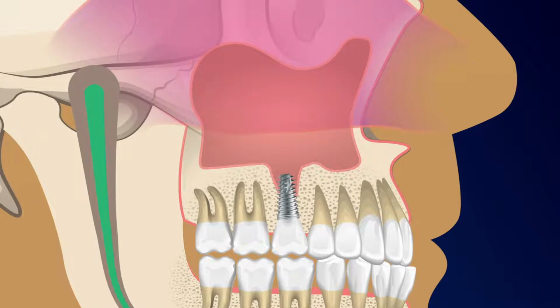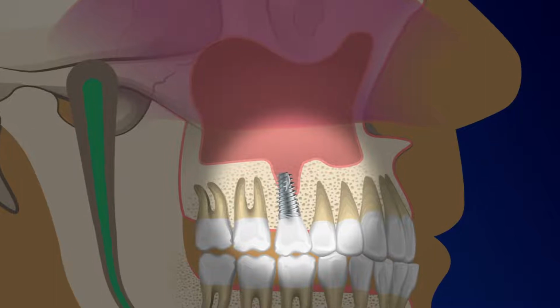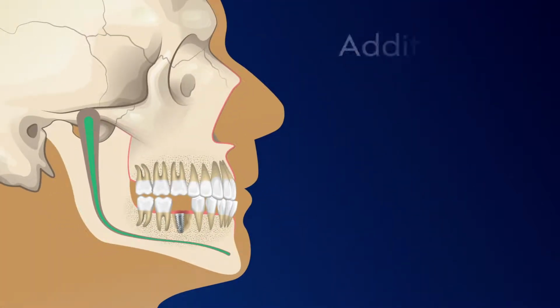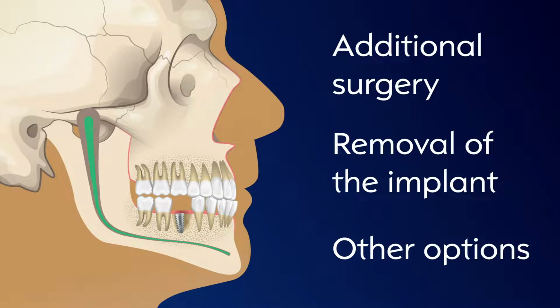Additional risks with implant surgery include an opening from the mouth into the nasal or sinus cavities with possible implant displacement, irreversible bone reduction at the site of the implant, bone loss around the implant, implant loosening or failure, and/or failure of the abutment, screws, or restoration. Some of these complications may require additional surgery, removal of the implant, or restoring your teeth with options other than implants.